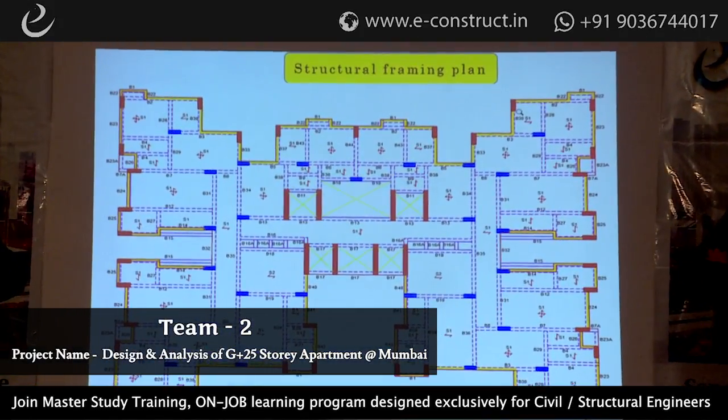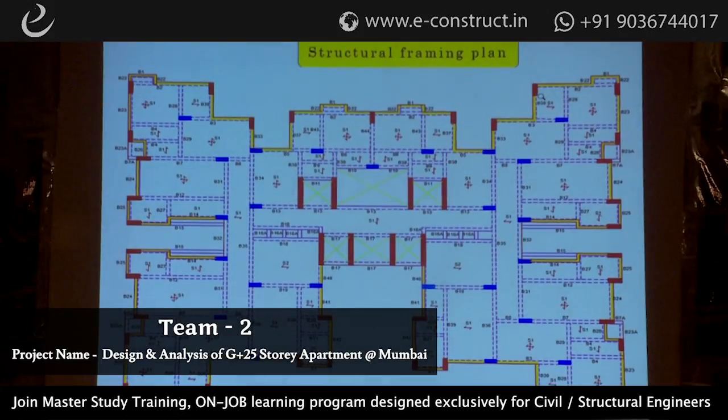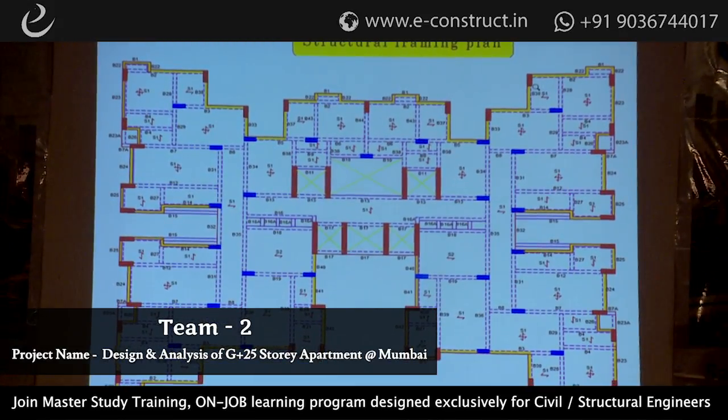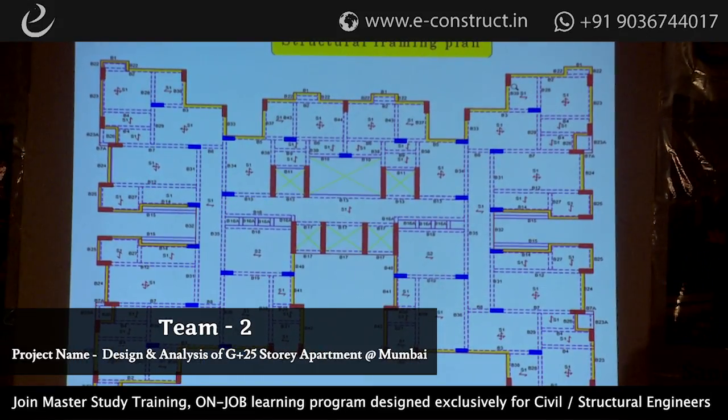In the structural framing plan, after obtaining the architecture inputs and instructions given by our team members, I focused on every structural member, like beams and columns, being properly connected to each other. We place the Mivan wall and shear wall on the external side and columns internally. We can also see the grouping system. We use the grouping system of beams. That's all.